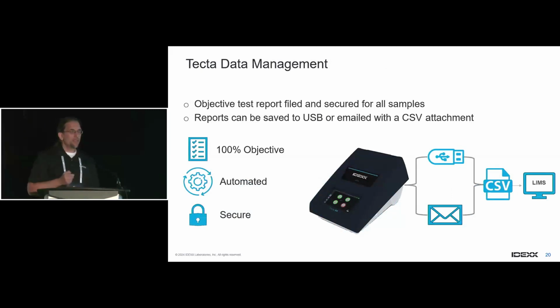Another benefit of the machine is that as it is running the sample, it is collecting the results for you, and it saves the results. So it gets rid of the human error that can occur by not transferring over the data, or missing information such as temperatures or the time that you're supposed to read the result. So the machine takes care of all that for you. It saves that information directly onto the instrument itself, and then that instrument data can be pulled off with a USB stick.